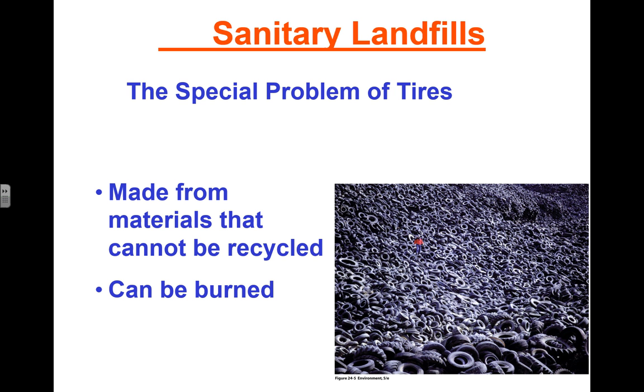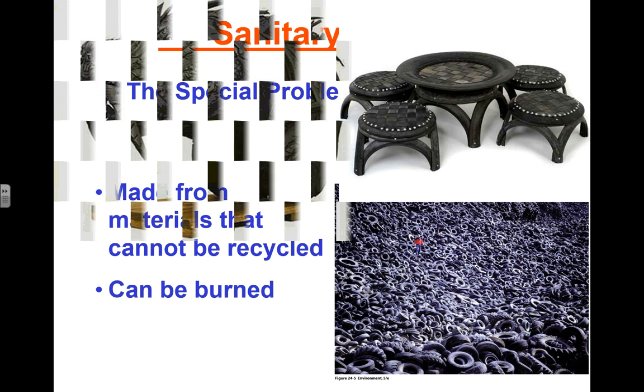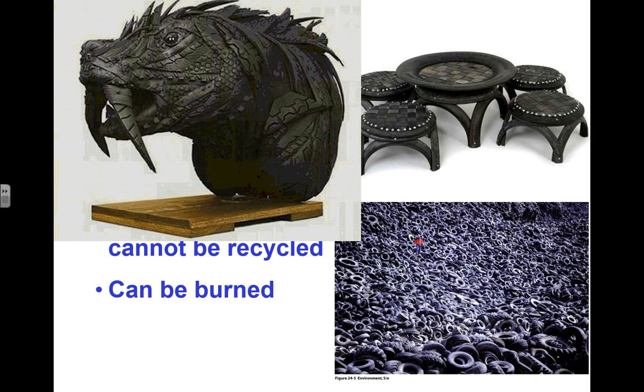We can also recycle our tires into other things other than tires, so you can have some patio furniture, I guess. I don't know, some cool decorative chairs.